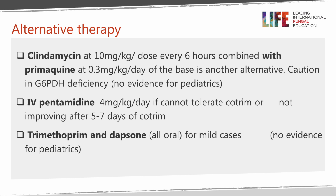Now, the most widely used regimen in low and middle income countries is actually a combination of clindamycin and primaquine, and the dose given is 10 milligrams per kg per dose every 6 hours. This is a similar dose as you would give for other bacterial infections, and this is combined with primaquine at 0.3 milligrams per kg per day of the base. There has to be a caution in patients who have glucose-6-phosphate dehydrogenase deficiency, because it can trigger hemolysis, especially the primaquine component.